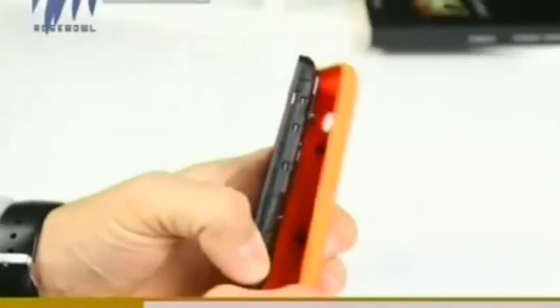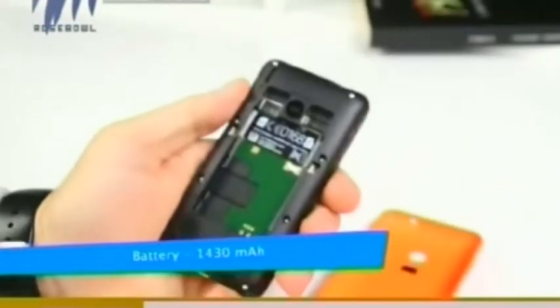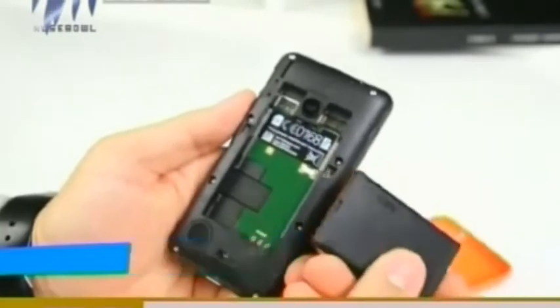Moving on to the battery backup facilities that this Nokia Lumia 530 has to provide. It provides a battery capacity of 1430 mAh. That means it provides around 10 hours of talk time, 528 hours of standby time, and 51 hours of music playing. So that is quite on par, or maybe quite better than the rest of the smartphones that are available in the industry.